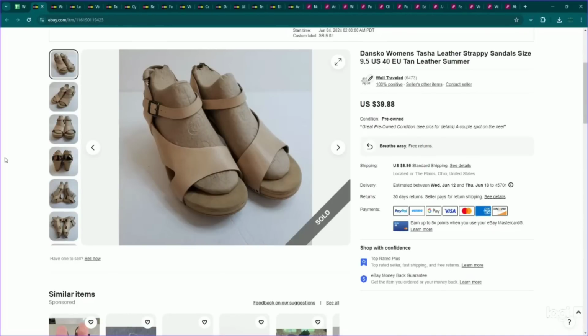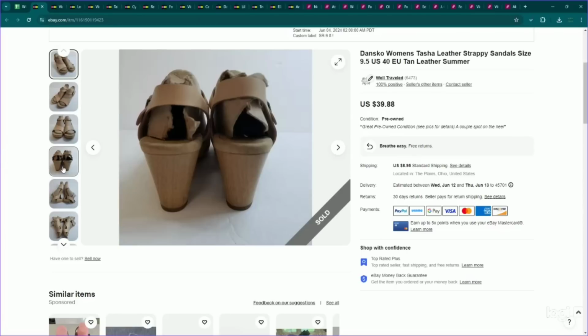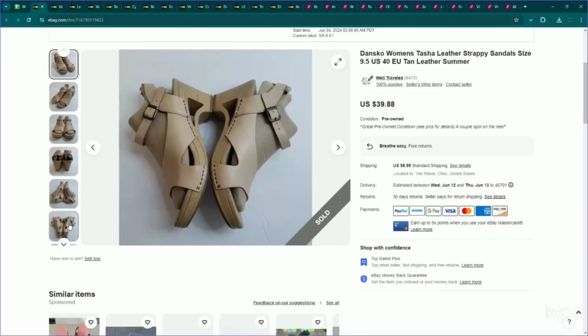Okay, next up, another shoe sale. This is the brand Dansko. This one was actually a very quick sale. Danskos perform pretty well for me in their more modern styles like this. I listed these Tasha leather sandals for $40. They sold the next day after being listed, on an offer to a watcher for $34.